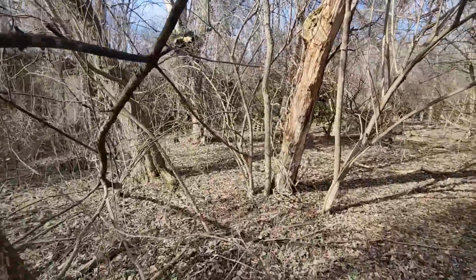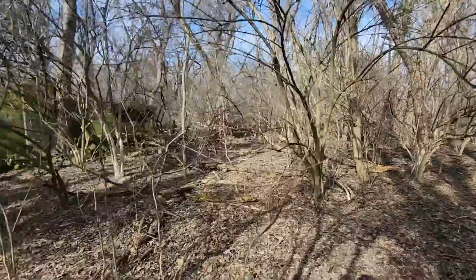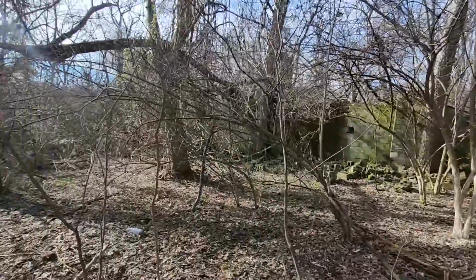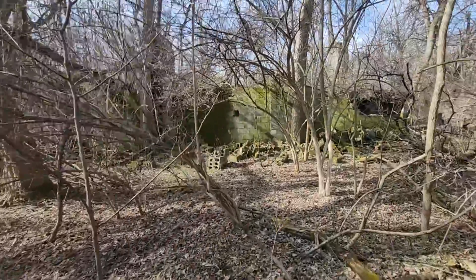A lot of homeless people, homeless camps down in this area. I ran into them before years ago. You can see a bunch of trash back here. That's probably what that's from. But there's nothing recent, so.